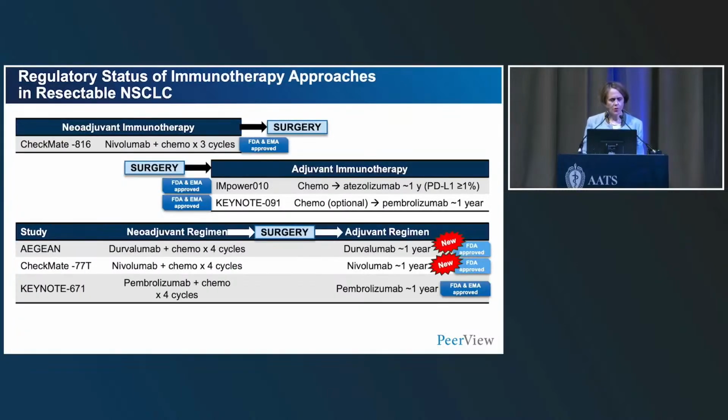These are the protocols that have FDA approval. So you can see CheckMate 816 in the neoadjuvant setting, and both IMpower010 and KEYNOTE-091 using atezolizumab and pembrolizumab in the adjuvant setting. And now in the periadjuvant setting, we have approvals with durvalumab and pembrolizumab based upon the AEGEAN and KEYNOTE-671 trials.